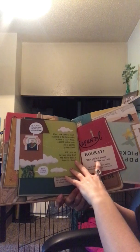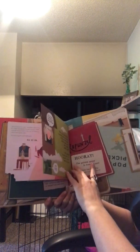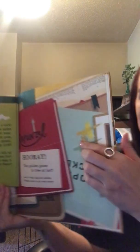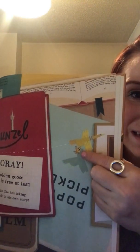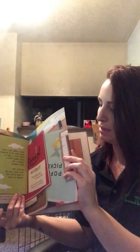Hooray, the golden goose is free at last, and it looks like he's taking Nibbles back to his own story. Look, Nibbles is hanging on to the goose. The goose looks like he's going back to, let's see if he's going to come back to his own story. Let's see, what do you think?